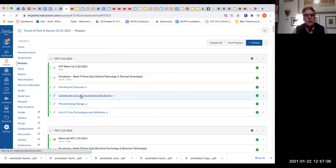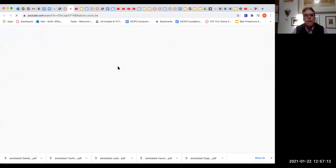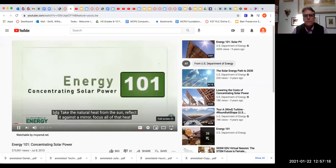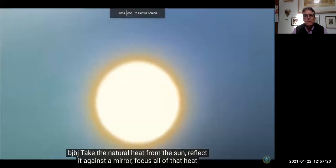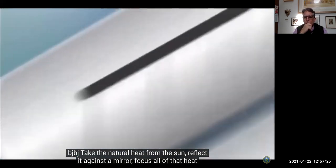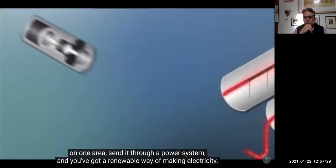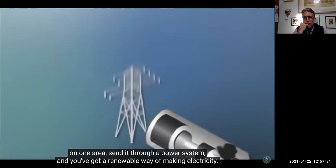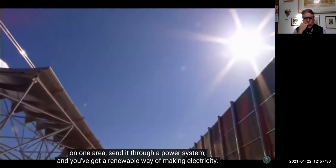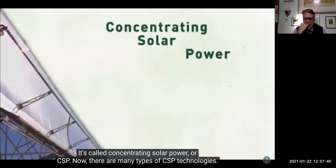Okay, so let's look at lowering the cost of concentrating solar energy. I think this is pretty cool. This has both of our technologies in it. Okay, take the natural heat from the sun, reflect it against a mirror. Focus all of that heat on one area, send it through a power system, and you've got a renewable way of making electricity. It's called concentrating solar power, or CSP.